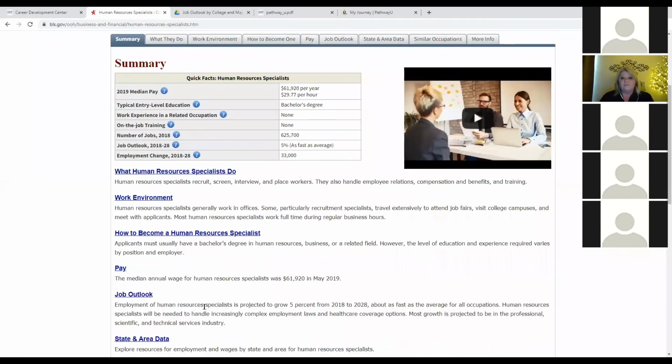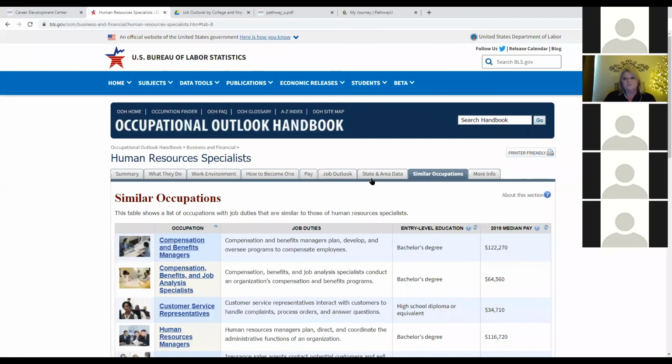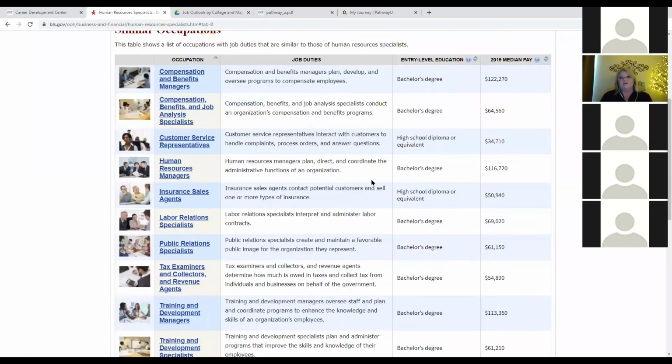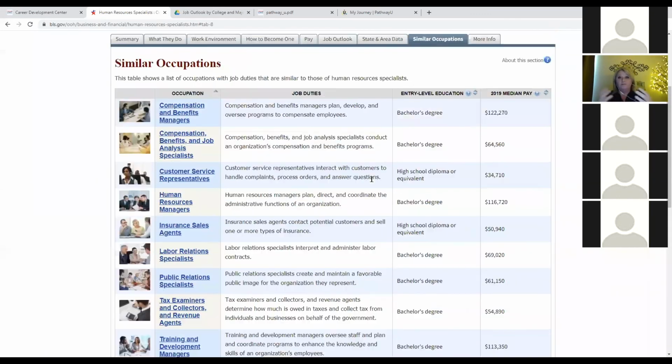And the other one that's really important when you are exploring careers is the similar occupations. Because if you read something and you're like, this is really good information, I'm kind of excited about it, what else can I do? Because when we start thinking about what we know, the majors that we have been exposed to is very, very small. So you want to be able to explore a little bit more.